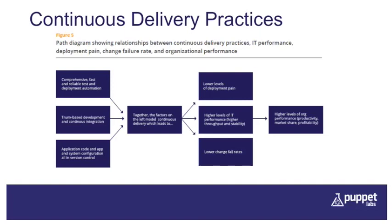So here's the good news. The desired outcomes that we just talked about, those are achievable. In the 2015 State of DevOps report, we found a direct link between DevOps practices, IT performance, and organizational performance. The diagram you see here is from the report, and it represents a statistical model that shows how the practices that make up continuous delivery, those include deployment automation, automated testing, continuous integration, and the use of version control for all production artifacts, predict deployment pain, IT performance, and change fail rate. And in turn, IT performance predicts organizational performance.